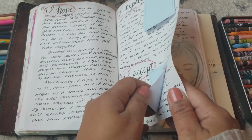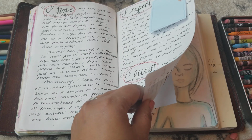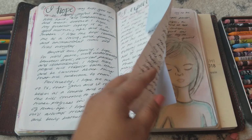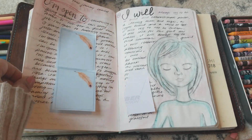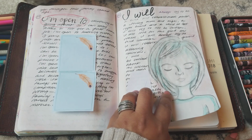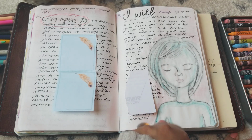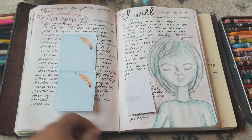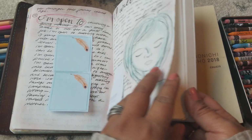And I covered up some of the reason, that's why there's sticky notes in here. But this is more journaling prompts. I hope, I expect, I accept, and I love being able to just write and not make it pretty if I don't want. If I have time, sometimes I'll go back and give it some color, but I don't really have to either. This is the last one I did, which is the I will quote prompt, and I challenged myself to draw a girl with just 2 colors, just black and this aqua. Even though I love color and I've been using a ton of color in my journals, this was a fun challenge for myself.